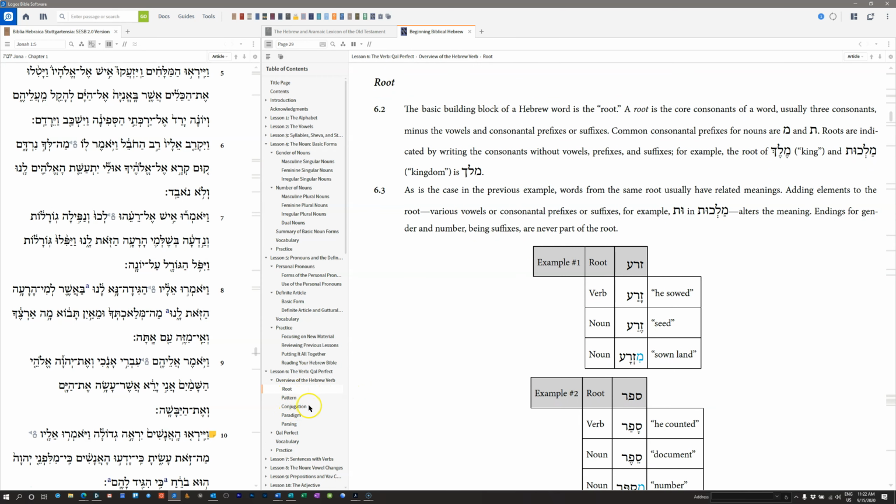We have pattern, which is what we're calling cal, and you'll learn more about what the pattern is later on. But basically, you can think of pattern as the type of action being described. So cal usually describes simple active action. Active would be the boy hit the ball rather than the ball was hit. The ball was hit is passive. The boy hit the ball is active. Cal usually expresses simple active action.